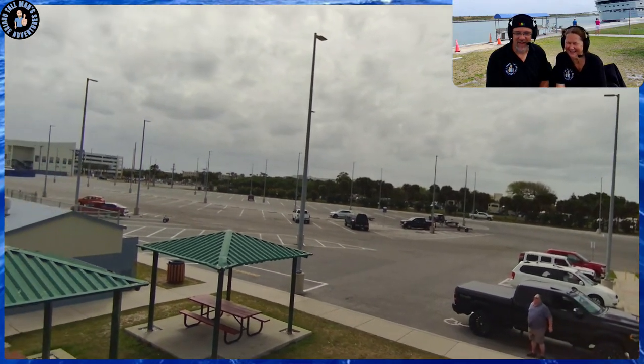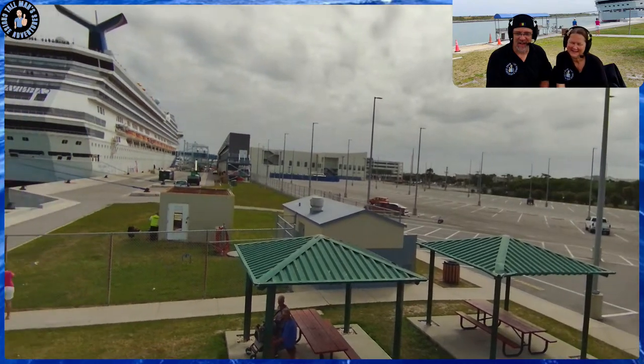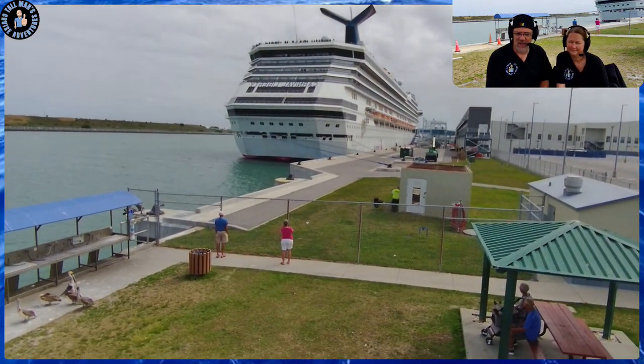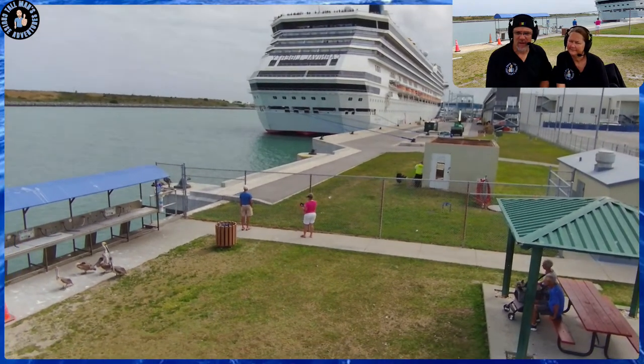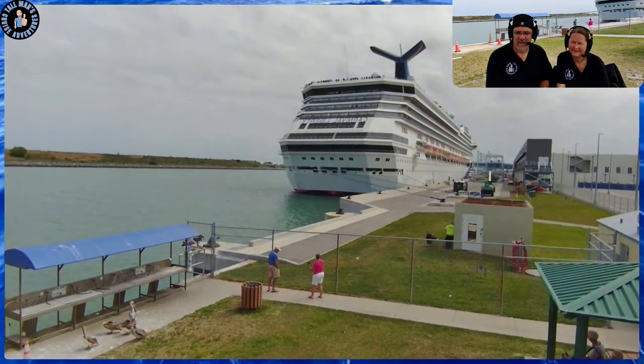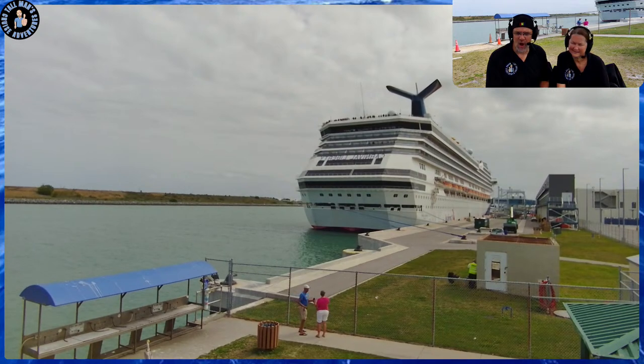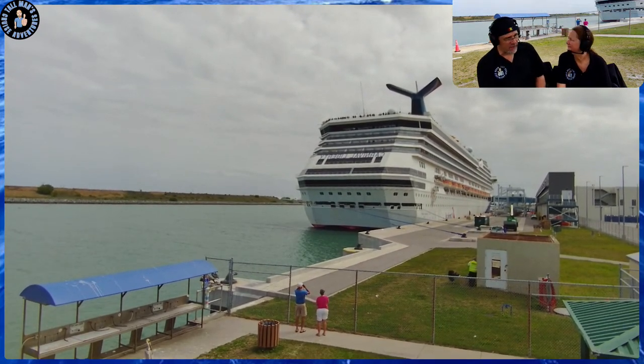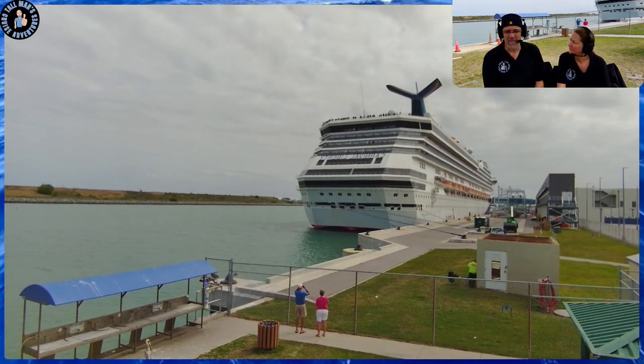So let's get back to what they're here to see. They want to see that. I don't know if the microphones were picking up, but they just ran their emergency drill. We heard seven short beeps and one long. Yes, we did. So I would think this one and the Freedom are supposed to leave at the same time.